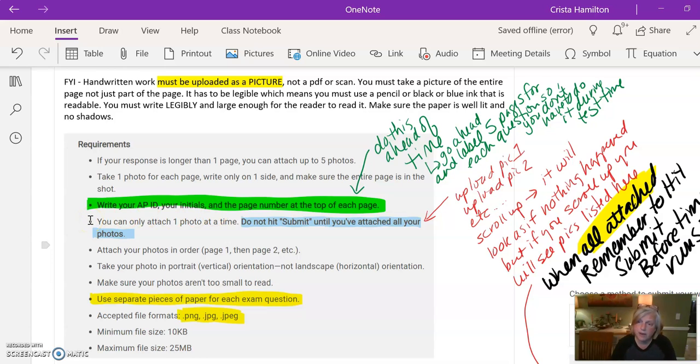You can upload up to 5 different pages for each question. So I would automatically take 5 pages and title it question 1, your APID, your initials, and page 1, 2, 3, 4, and 5. Just in case you use all 5 of them, I don't think you will, but in case you do, you will have them there ready to go, and you're not wasting time during the testing time writing that stuff on the pages.